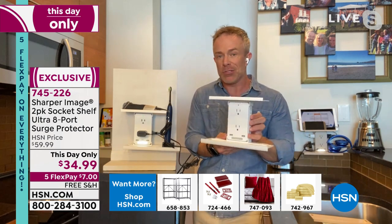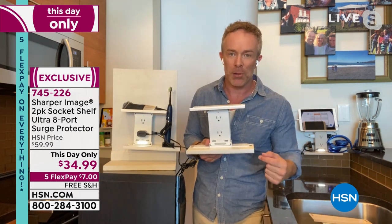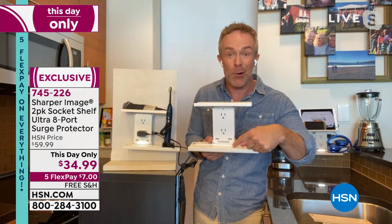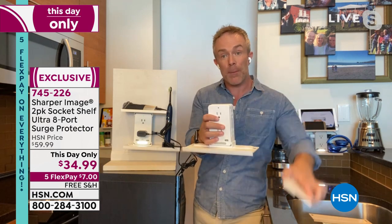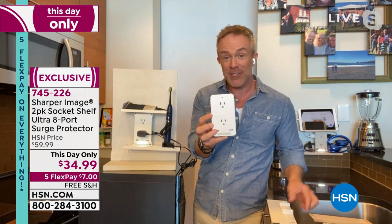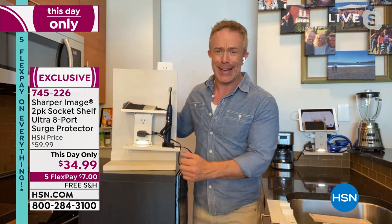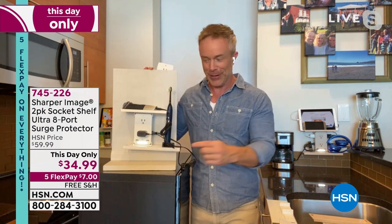So the fact that this is the most affordable it's ever been, it's great to have. Because, you know, maybe I just need one more plug. You got it. Maybe I just need USB ports. You got it. Maybe I just need more power behind the nightstand, and I don't even need the shelves. You're going to have it just by plugging this in and walking away. And one thing, I didn't even think, do I need a nightlight? No, I'm not scared of the dark, so I don't really need it.